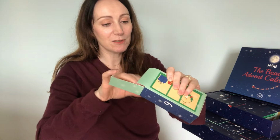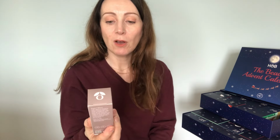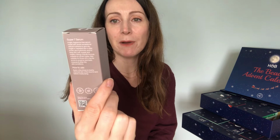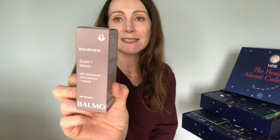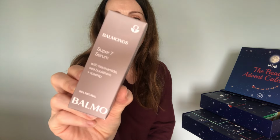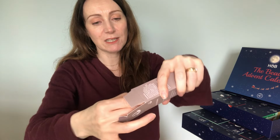Box number 9 now, so let's see what we have in here. Oh, this is from a company I'm not familiar with. It's called Balmons. Is that how you say it? The Super 7 Serum. It's got niacinamide, sea buckthorn and rosehip, and it's 99% natural. 30ml. Let's have a look and see what this looks like inside.